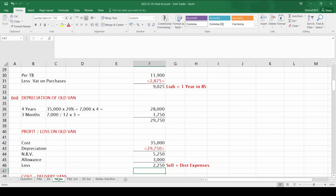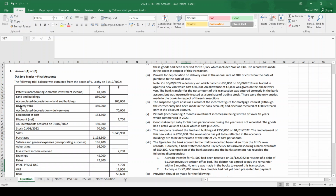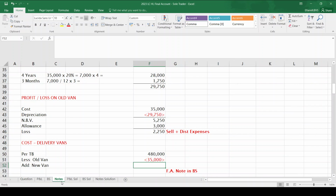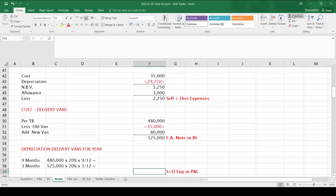That's the first 2 notes done. The third note is just cost of vans. This is a very straightforward note. The cost of the vans from the trial balance is 480,000. And then I'm going to take away the cost of the van we sold, which was 35,000, and add the cost of the van which we bought, 80,000. So the cost of vans in total is 525,000, and that's the figure that's going to go in the fixed asset note in the balance sheet.